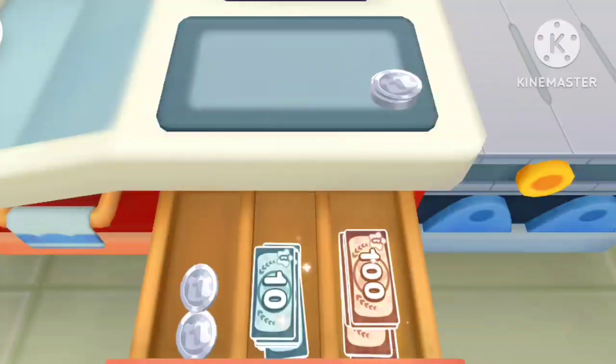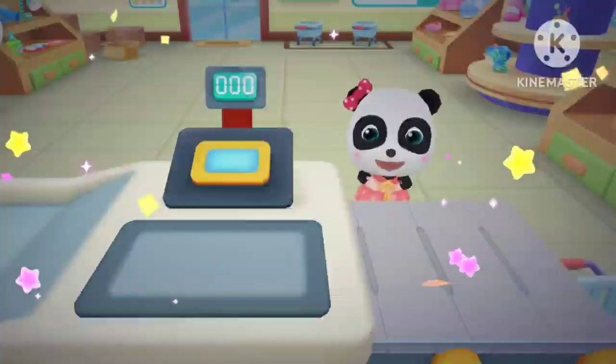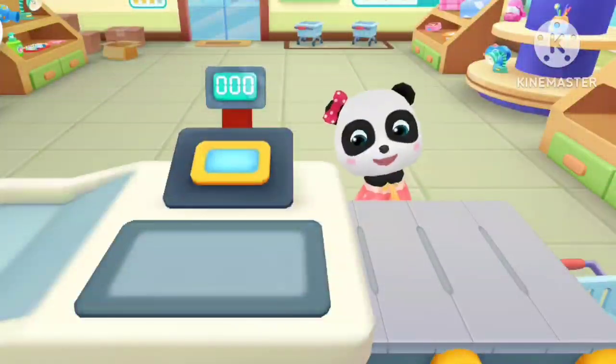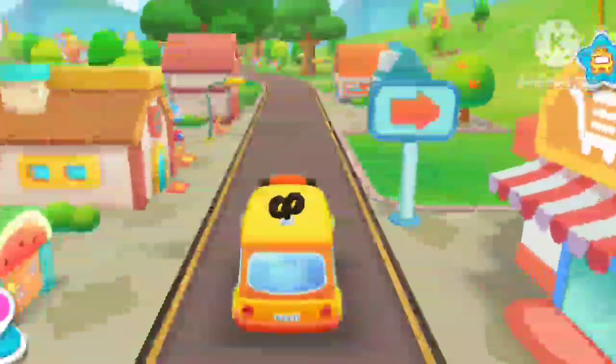Money in the drawer. I finished my shopping. Oh, thanks to you. We finished our shopping. Let's get on the bus.